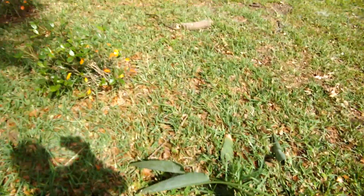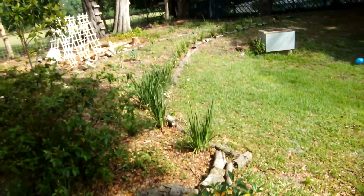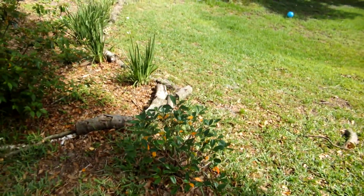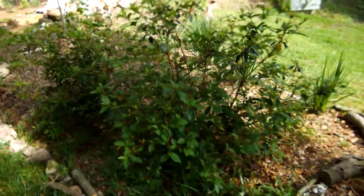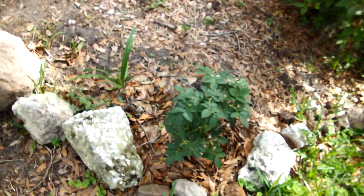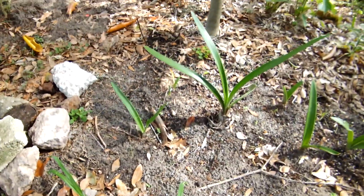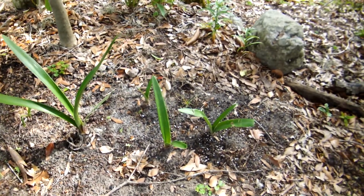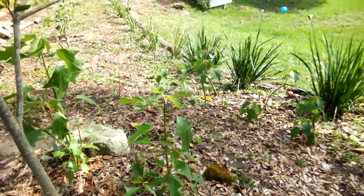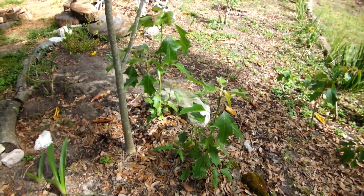Anyway. And then my Indian hawthorn, 1, 2. Let's do a pan over everything. Okay, azaleas, rosebush, daylilies, amaryllis. I couldn't think of what it was. Look how big my poinsettias I've gotten that I cut down really far. See how big they are?